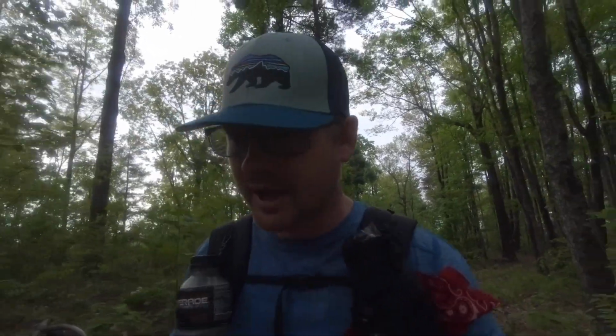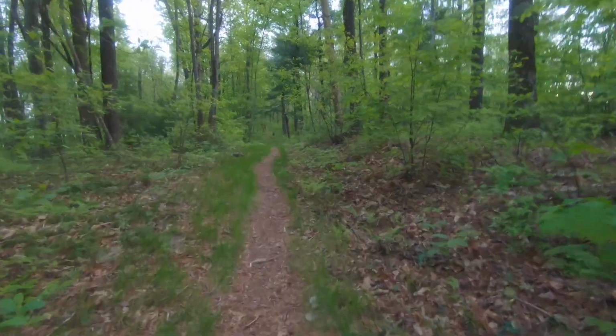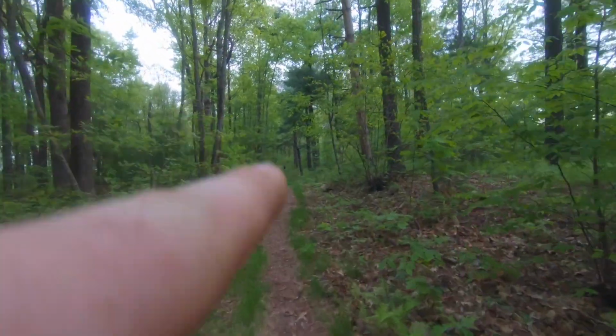Day five. Left Chimney Top on a ridge line, heading to Sassafras. I think we got two down already. And goal was 13.5, I think, today. And we'll be back at Table Rock, getting in the car. Drew's right there somewhere.